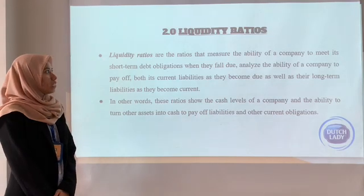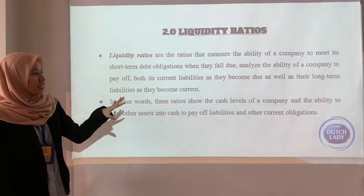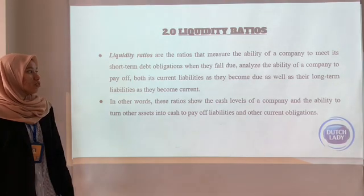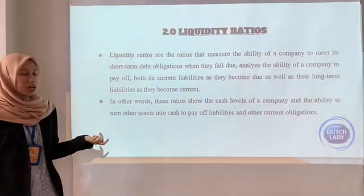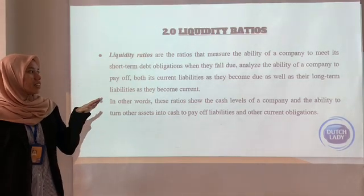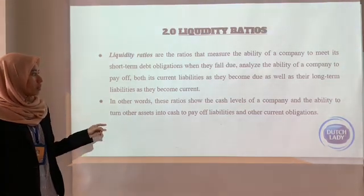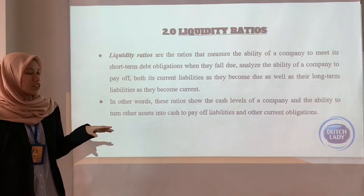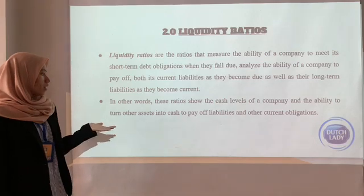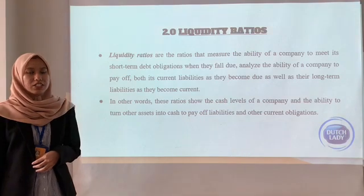Firstly, we start with liquidity ratio. Liquidity ratios measure the ability of a company to meet its short-term debt obligations when they fall due, and the ability of the company to pay off both its current liabilities as they become due as well as its long-term liabilities as they become current. In other words, this ratio shows the cash level of a company and the ability to turn other assets into cash to pay off liabilities and other current obligations.